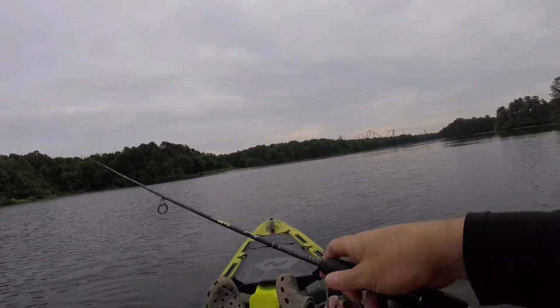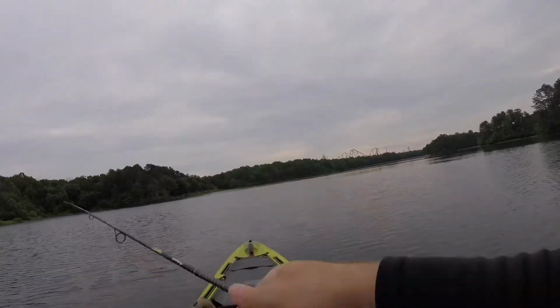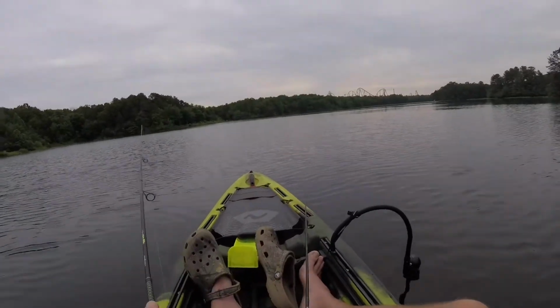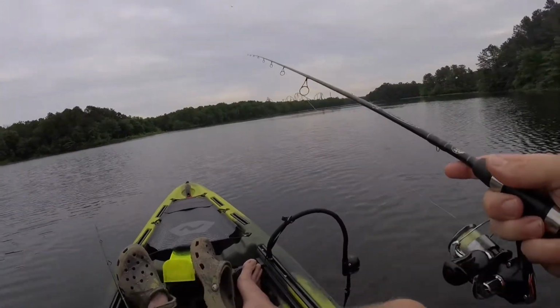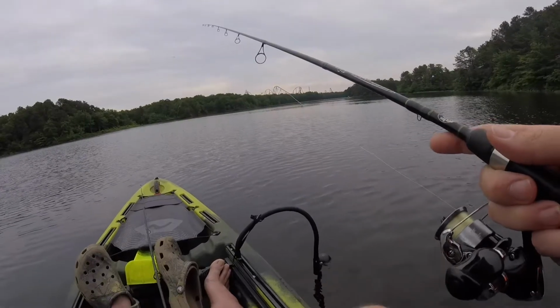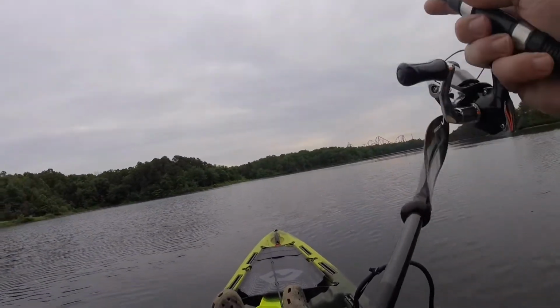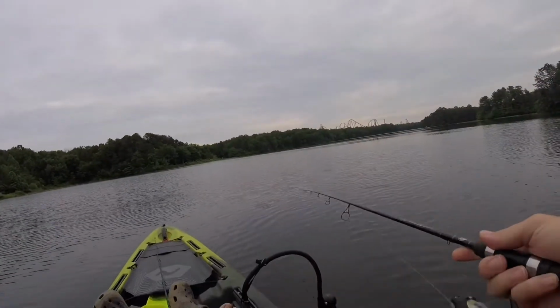All right. So yeah, I got the ugly stick out now. Like I said, I put a little lime, or glow in the dark green, on there, and the other pole still has the minnow on it. I put the frog away a little bit for now, until I get closer to the bank, because right now I'm just out here in the open a little bit.